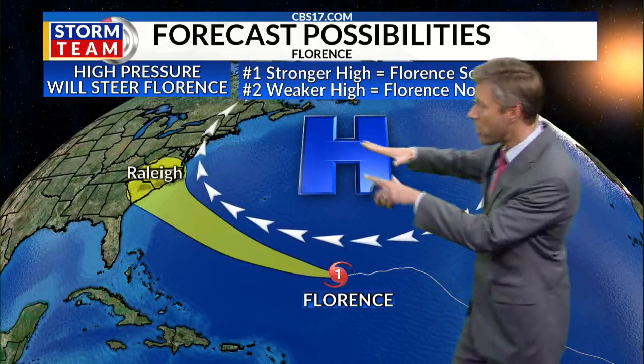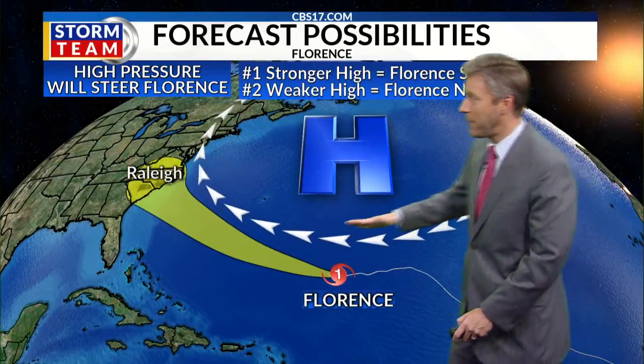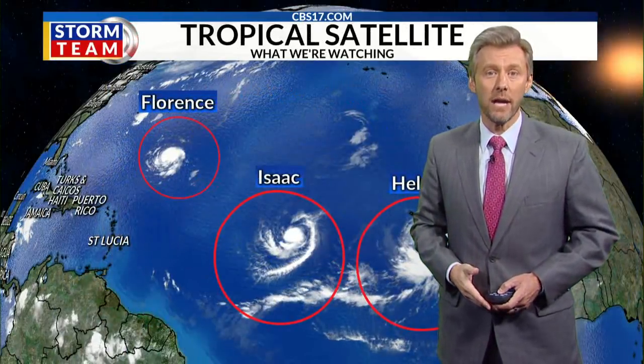A stronger high pressure would push it a little farther to the south, delay a turn. A weaker high pressure would allow it to turn sooner, which obviously is what we want. But unfortunately, I don't think it's what we are going to get.